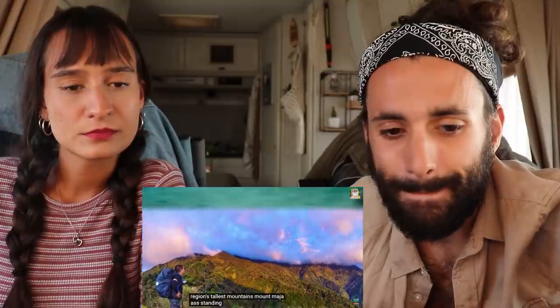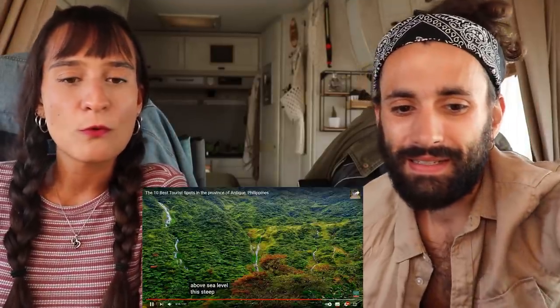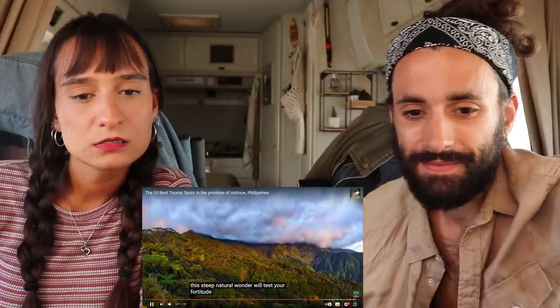9. Mount Magis, Culasi, Antique. Think you're a bona fide hardcore mountaineer? Why not climb one of the region's tallest mountains, Mount Magis, standing proudly at 2,113 meters. Look how many waterfalls. One, two, three, four. Yes, four waterfalls. This natural wonder will test your fortitude and physical endurance, offering the ultimate outdoor expedition in Antique.